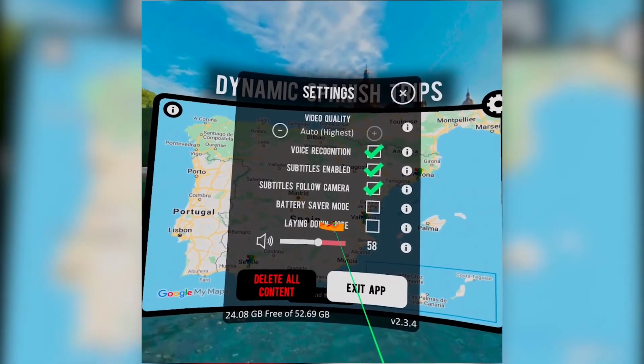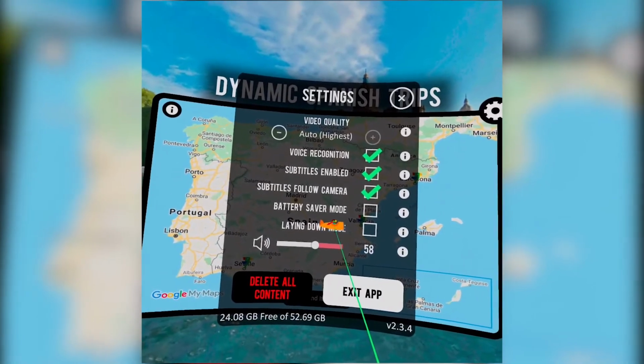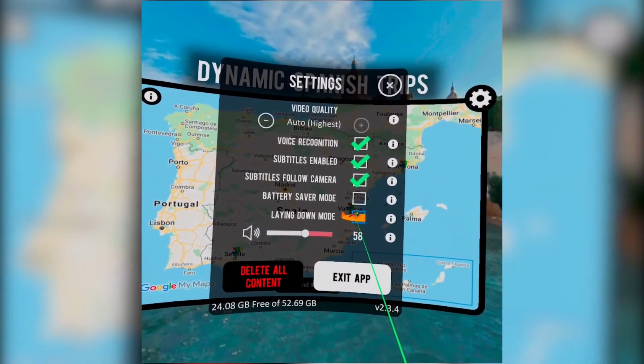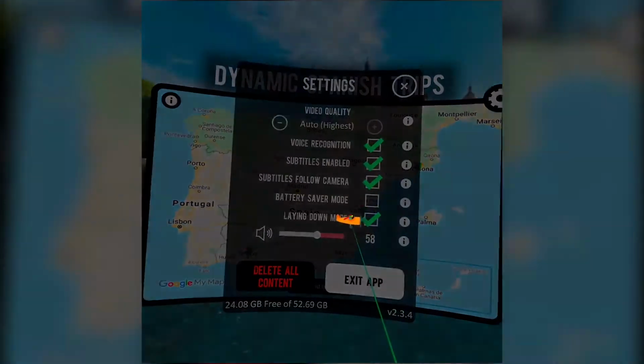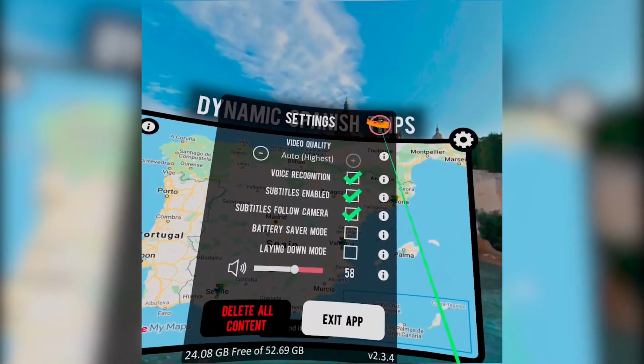This feature I'm really proud of because it helps people with mobility issues. If you click it, it changes the orientation of the image so you can lie flat on your back and watch the video. So it's really great. And then of course you've got exit app, delete all content, which will clear your memory.